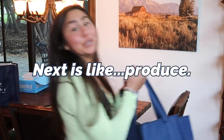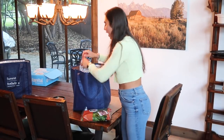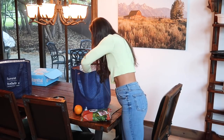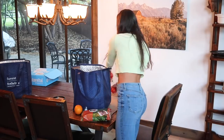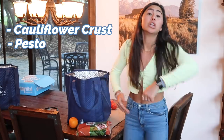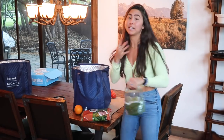Next is produce. Here I just have normal baby spinach. I like to saute this on the side of my eggs in the morning. I saw this orange and I was like, you know what, I want one. So I bought a singular orange. Then I have some grape tomatoes and also some tomatoes on the vine, which all came off. But this I'm gonna use for my pizzas tonight. Guys, hear me out. So we call it for our crust, right? Pesto, chicken, tomato, and some goat cheese. I think it's gonna be so good. I never have goat cheese, but it just came to me.